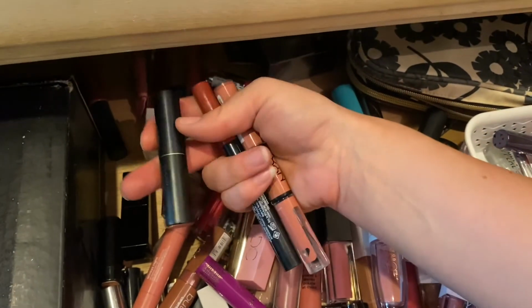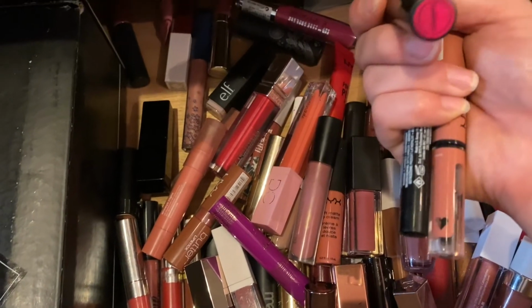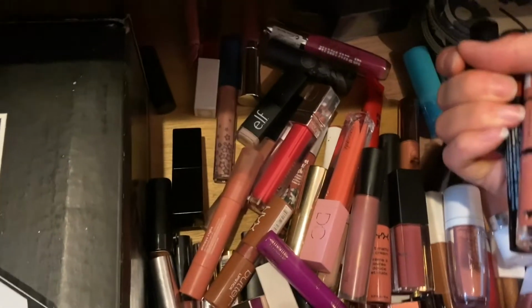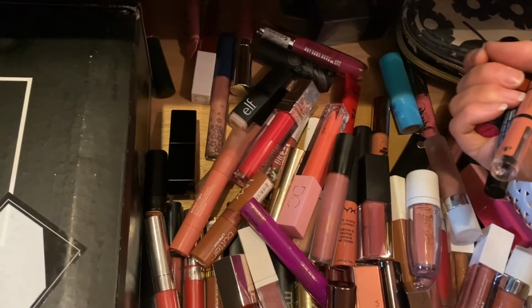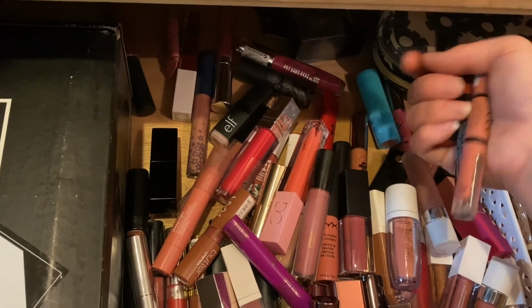Too Faced. Oh, I don't like this. I'm going to grab this. I don't like it, but I'm going to grab it. This is the Too Faced, I don't know, it's something. And it's like hot, hot pink. So I'm going to see if I enjoy it. I'm pretty sure I don't, but I'm going to try and see, and then we'll reconvene later.